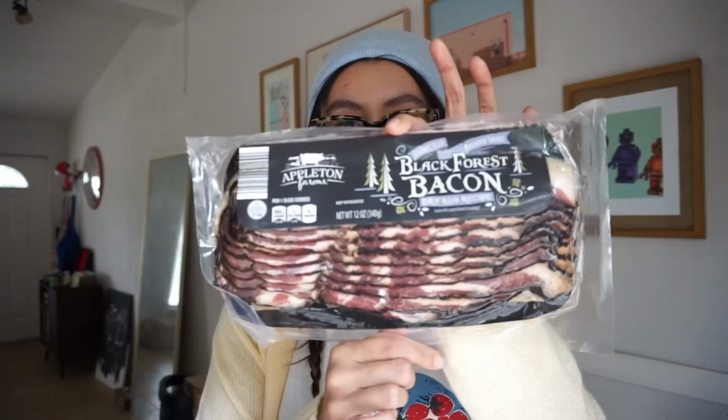And then I usually get the black peppercorn bacon from Aldi's. It's so good. I think it's the best bacon I've ever had. They didn't have it this time, but they had this Black Forest bacon dry rub recipe. So I got 2 packets of these. I actually already tried it in breakfast this morning. It's not as good as the black peppercorn, but it's still very yummy. I mean, it's bacon. How can you go wrong? But it tastes really good. So I got 2 of these.